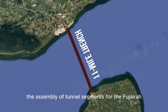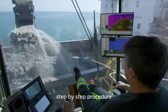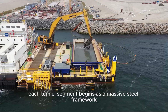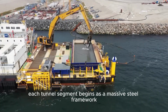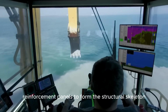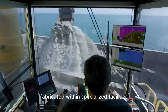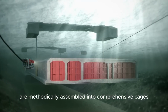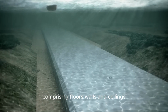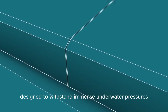The assembly of tunnel segments for the Fehmarn Belt project is a highly structured, step-by-step procedure combining advanced engineering techniques with precision execution. Each tunnel segment begins as a massive steel framework, meticulously crafted from prefabricated reinforcement panels to form the structural skeleton. Initially, the reinforced steel panels, fabricated within specialized facilities, are methodically assembled into comprehensive cages comprising floors, walls, and ceilings, creating robust structural frames designed to withstand immense underwater pressures.